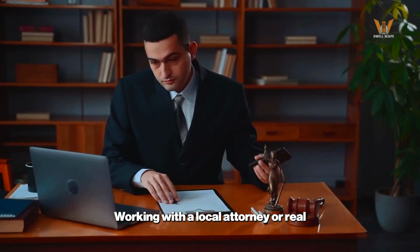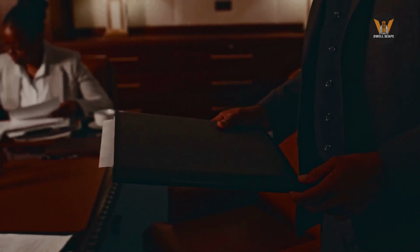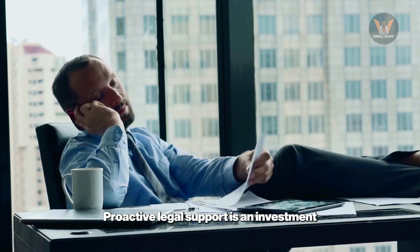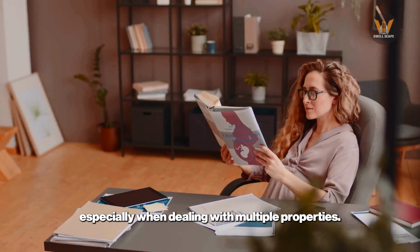Working with a local attorney or real estate expert can help you navigate complex legal landscapes. They can review your documents, advise you on compliance, and represent you in case of disputes. Proactive legal support is an investment in your peace of mind, especially when dealing with multiple properties.